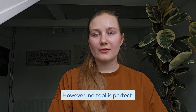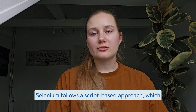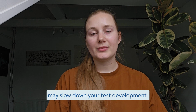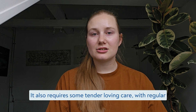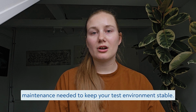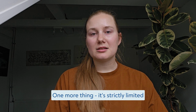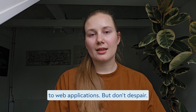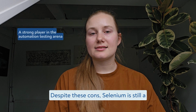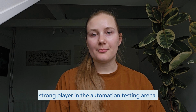However, no tool is perfect, so let's address the cons. Selenium follows a script-based approach, which may slow down your test development. It also requires some tender, loving care, with regular maintenance needed to keep your test environment stable. One more thing, it's strictly limited to web applications. But don't despair. Despite these cons, Selenium is still a strong player in the automation testing arena.